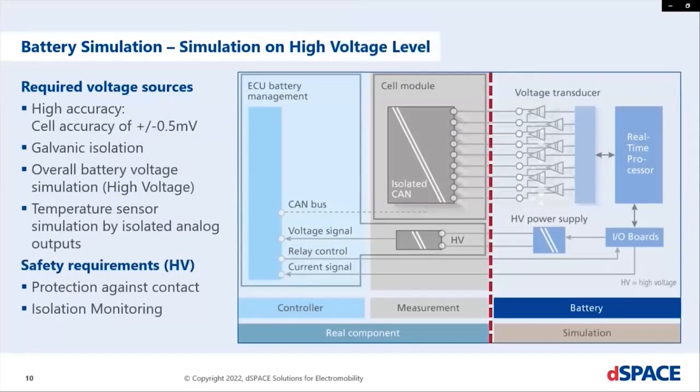Simulation on a high voltage level also has other challenges. The cell voltages have to be provided by the simulator with a very high accuracy, down to the millivolts. Galvanic isolation is required to separate high voltage components from the rest of the system. Often high voltage power sources are required for overall battery simulation. And the temperature sensors have to be simulated by isolated outputs as well, because they're part of the high voltage system in the battery itself. Since we can provide battery stack simulation for up to 1500 volts, we also add safety features to the system to provide a safe environment for the testing system itself.